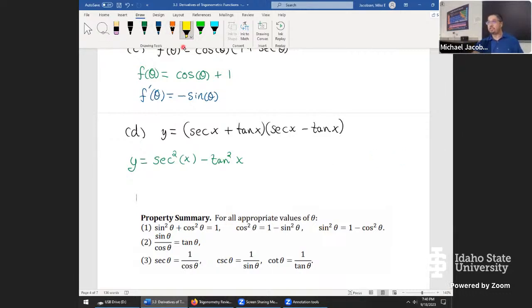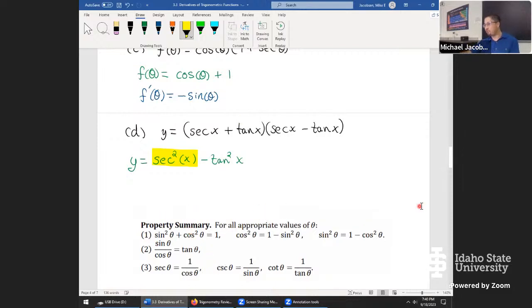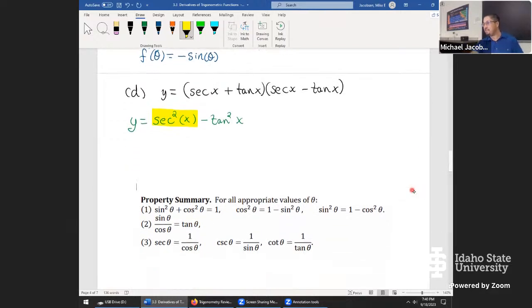And now here's the next trick we might use. If you see a secant squared, or maybe a tangent squared, sine squared, or cosine squared, you want to use one of these three, the Pythagorean identities. So let's see here for secant squared, we could use, well, it's not even on here. That's okay, we can rebuild it for our property summary right here. I'm going to start with this and then pull out the identity. If it's true that sine squared, let me do this in orange.